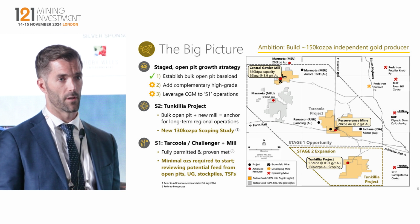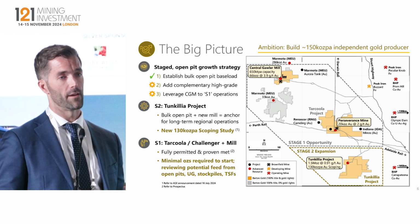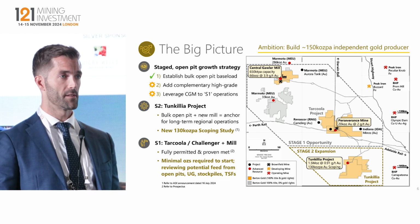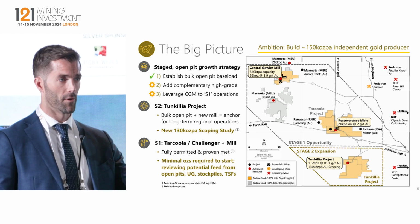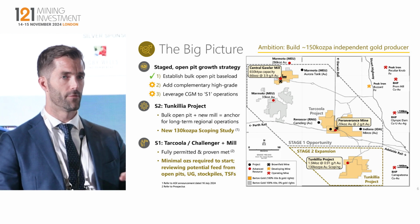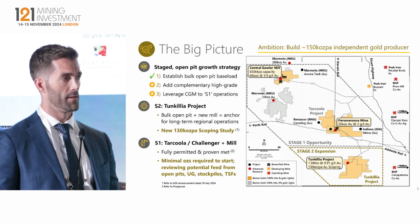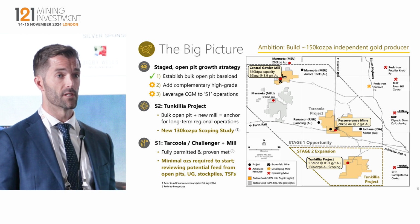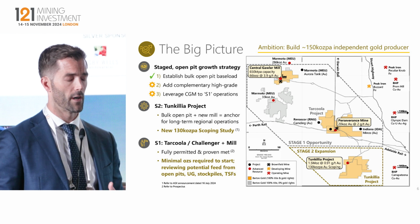And the objective, in simple terms, is to build the assets as we know them today into a 150,000 ounce per annum producer. And we're really focused on our Tarcoola and our Tunkillia assets, which you can see in the bottom right of the screen, those orange blobs there. We are focused on open pit mining for the simple reason that open pit mining is easier, simpler, cheaper, safer to explore for, develop, and operate. You can get efficiencies of scale and defend against inflationary costs that you cannot in the underground environment.